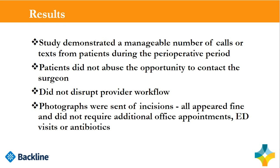And it also didn't disrupt providers' workflow. I was on call last week, and on Friday, I counted 22 backline messages. And some of those times I was in the OR, sometimes I was in the office, and to answer a message, again, without having to try and call someone, figure out who's calling, why they're calling, it was definitely more efficient.